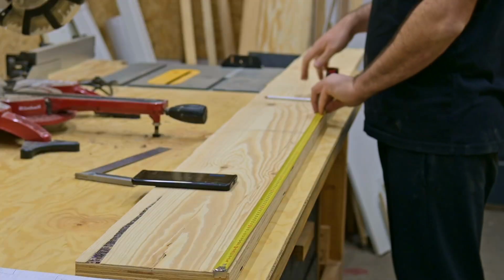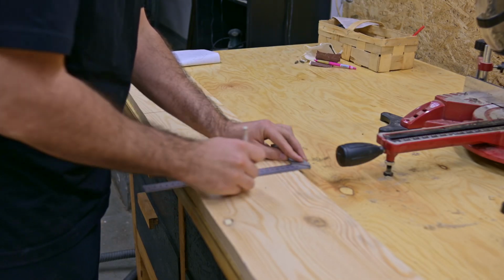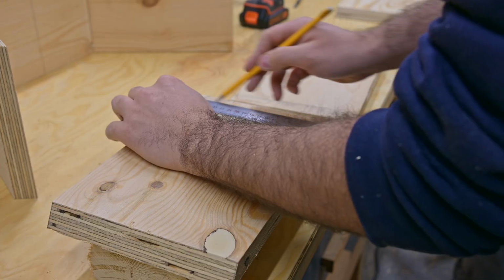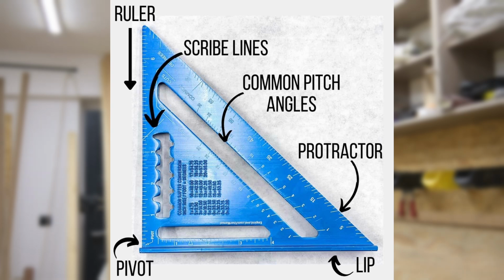Second on my list is something that I don't actually have myself yet, but I really need to buy it. Chances are, if that someone is doing any sort of renovations, they need to measure things quickly. They'll need to draw a lot of perpendicular lines. They'll need to scribe a parallel line some distance from the edge. And that's where a speed square is incredibly useful.